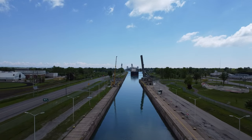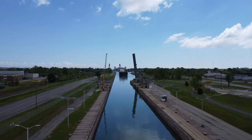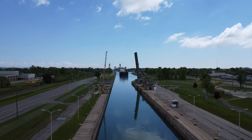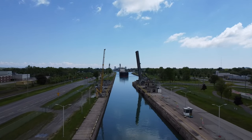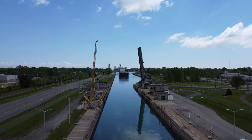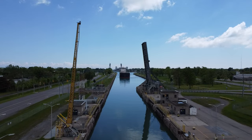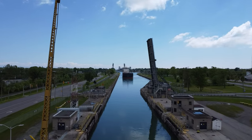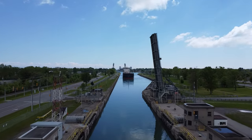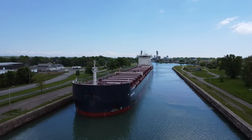This is Lock 8, and it's situated near the southern end of the Welland Canal here in Port Colborne. Its primary function is to act as a guard or a control lock, ensuring the smooth transition for vessels between the canal and the prevailing water level of Lake Erie. As we look at right now, the ship that is entering the canal off Lake Erie for its downbound to Lake Ontario is the G3 Marquis, and that's what we're going to be looking at today.